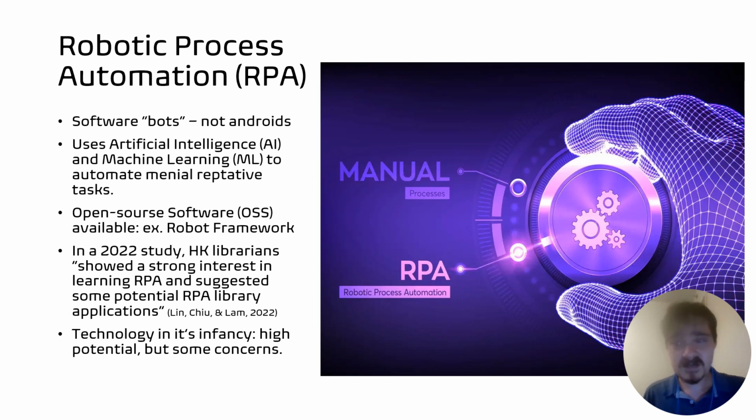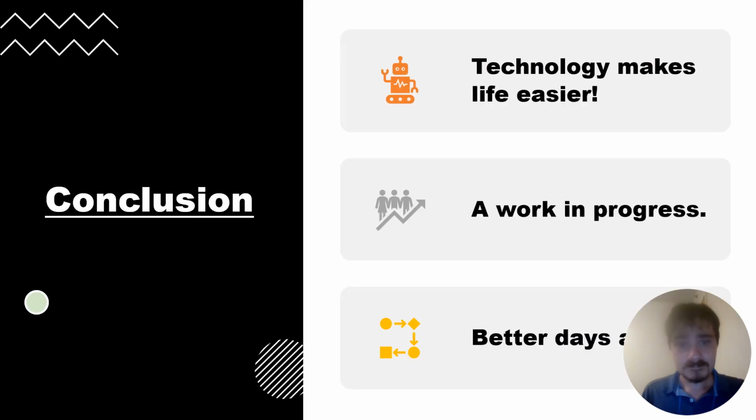Big names in RPA right now include UiPath and Blue Prism, but open source software options exist as well, such as that by Robot Framework. While many librarians show interest in the potential of and learning more about RPA, some concerns linger, such as what happens if it is initially taught wrong. I believe that as the technology is in its infancy, as it improves and librarians become more aware of its applications, problems like this will greatly diminish.